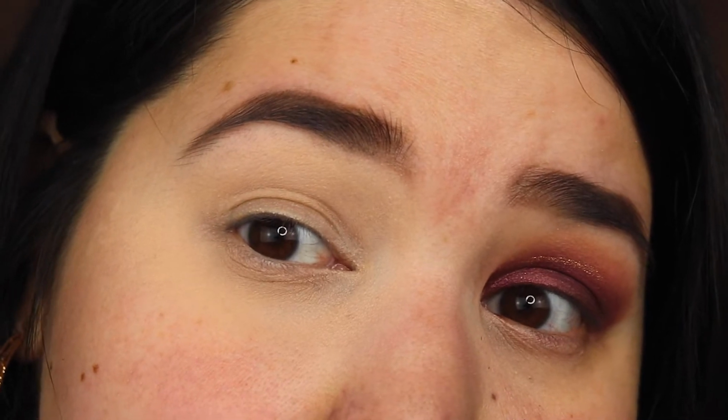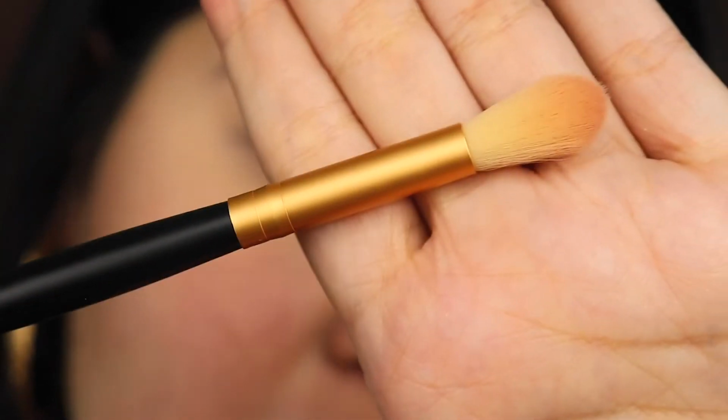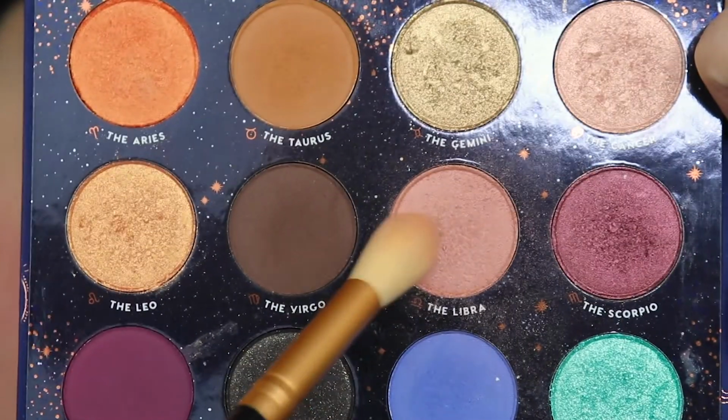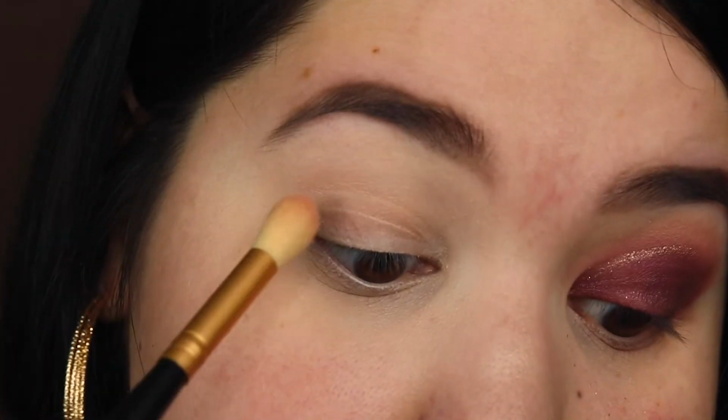So I went ahead and primed my eyelid with my regular Tarte Shape Tape concealer, and I'm going to go in with this fluffy brush from the Morphe Grandmaster set, and I'm going to dip into this shade right here called Libra in the Zodiac. And I'm just going to start blending this into the crease.